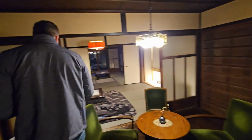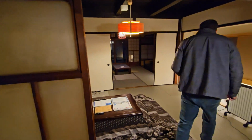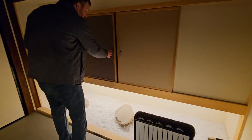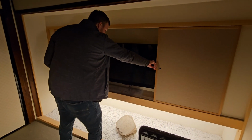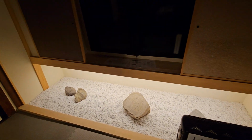All right, so now we have the save the best for last. Almost like a little Zen garden here. I think the TV's behind here. Yes, the TV is behind here. The TV above the little indoor rock garden. That's pretty cool.